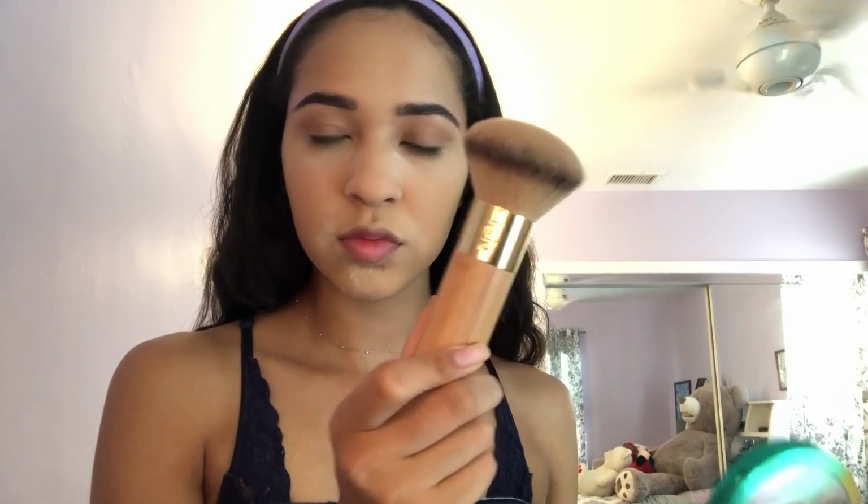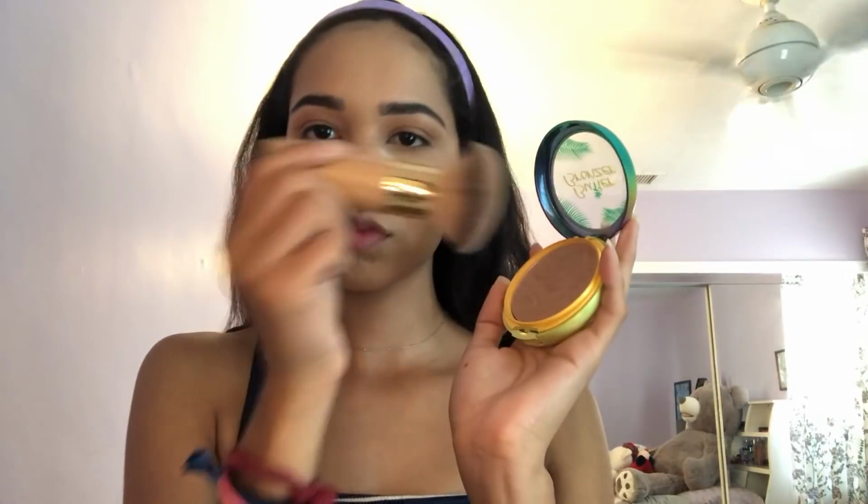Okay, so now it's time to bronze and look like a bronze goddess. So I'm going to take this Tarte Kabuki brush and my Physicians Formula Butter Bronzer, and you're just going to outline the perimeter of your face with bronzer.